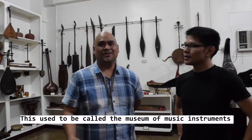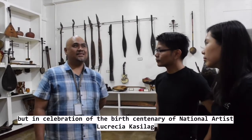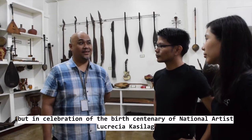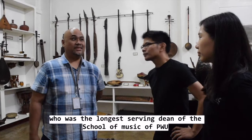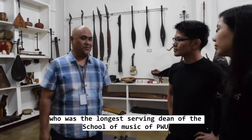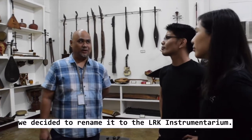Welcome to the LRK Instrumentarium. This used to be called the Museum of Music Instruments, but in celebration of the birth centenary of national artist Lucrecia Kasilag, who was the longest serving dean of the School of Music of PWU, we decided to rename it to the LRK Instrumentarium.